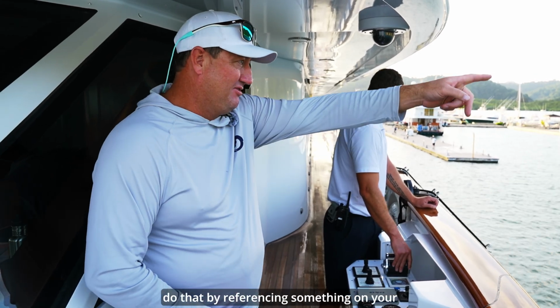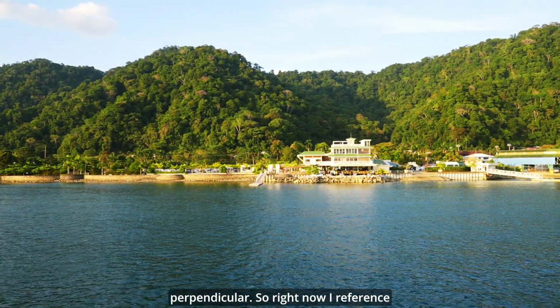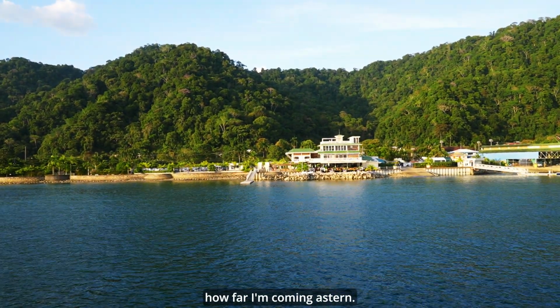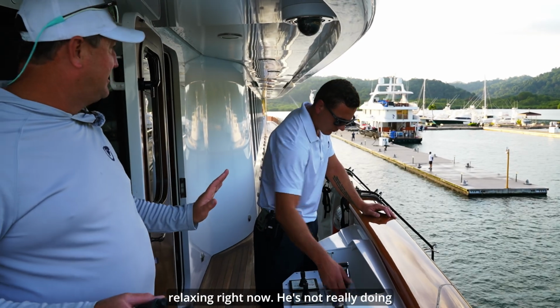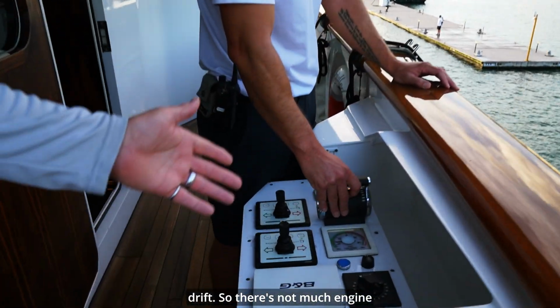You do that by referencing something on your perpendicular. So right now I reference the restaurants and say the pier. I see how far I'm coming astern. And then really Eddie's just kind of relaxing right now. He's not really doing too much with the engine. It's a natural drift, so there's not much engine movement.